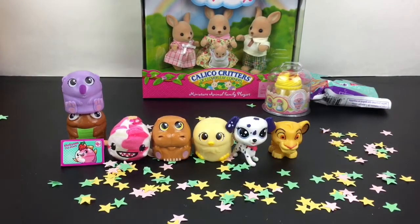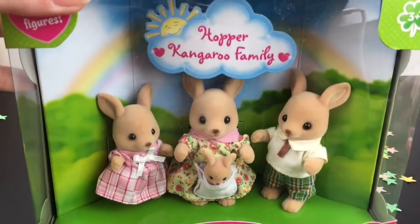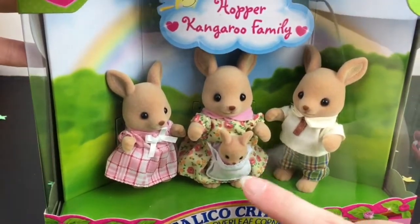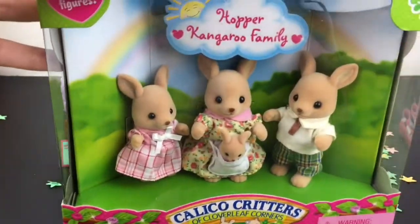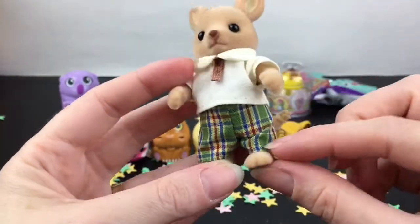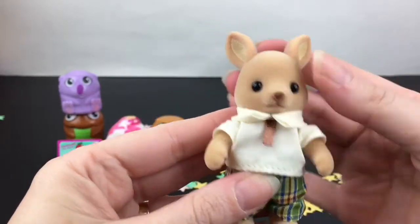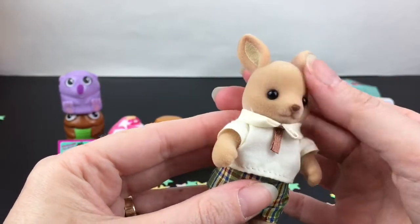Next up, I want to open our Calico Critters. This is the Hopper Kangaroo family. And how precious is the little baby in the pouch? Here's Daddy Hopper. I like how they gave him a little tie. He has some plaid pants. And again, with all Calico Critters, they have some poseability. And they're so soft, velvety soft.